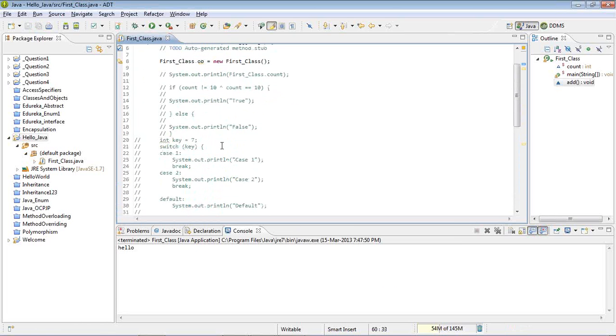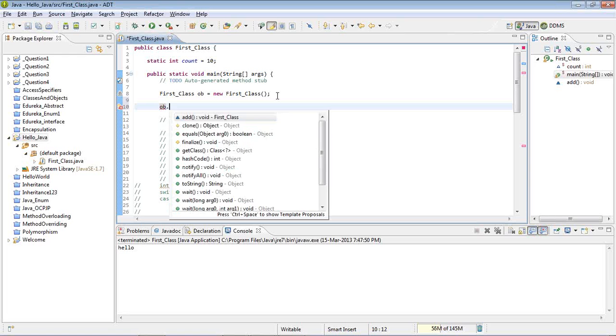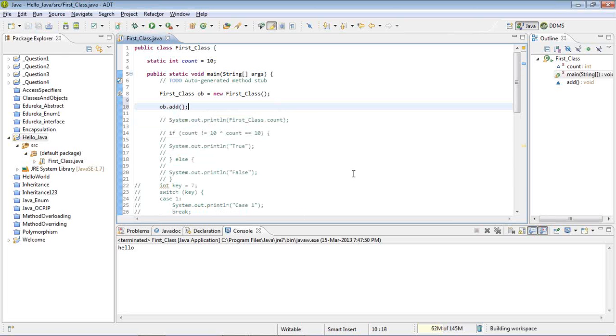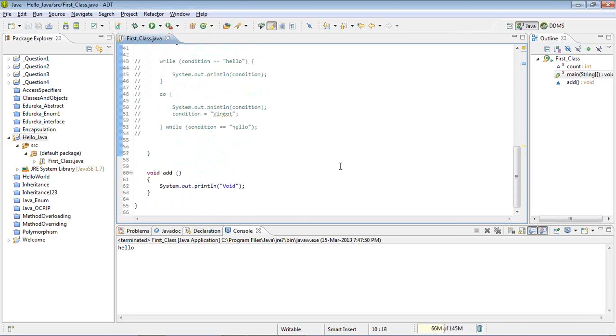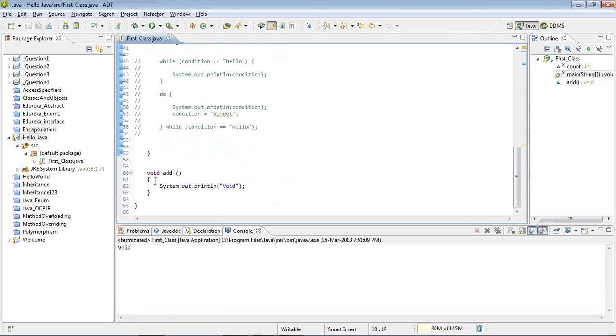Now for using this method, I have created an object of this class. So using the object, I can use the contents of the class. I'll write ob dot, I can use the add method and I call this method. Now when I run this code, all of you tell me what will be the result that I would receive. Please write down on the chat window. Dinesh says void, Tilak says void, Akash says void. Absolutely correct. When it executes this statement, ob.add, it will call this function and it will print void.